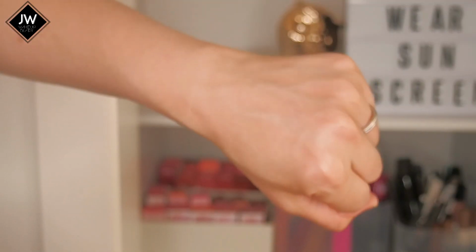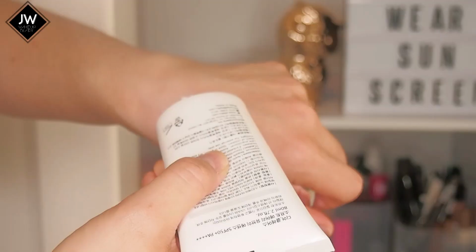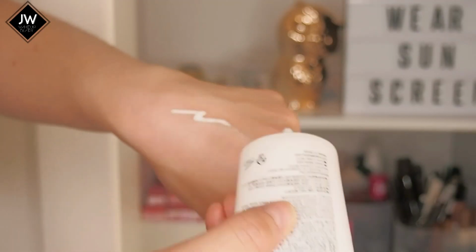What I love about this is that it doesn't leave any white cast, and it just gives you that moisturized skin. Another thing that you guys will love about this is that it doesn't have any alcohol in it. So it's a water-based sunscreen, but you have to understand that this contains essential oils. Some people are highly reactive to essential oils, so you have to consider that when you're buying this product. One of the things that you guys would love about this is that it easily glides onto your skin.